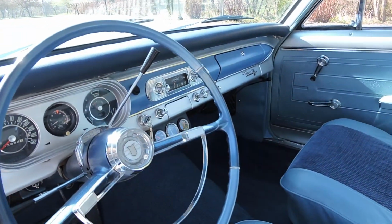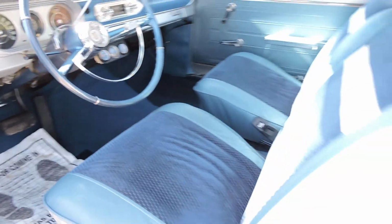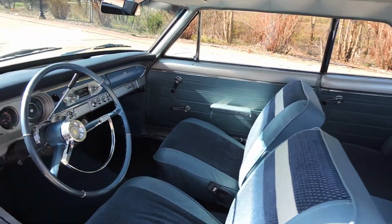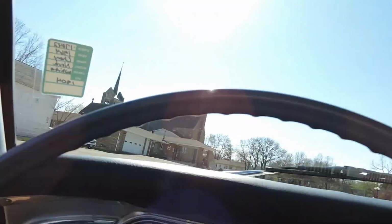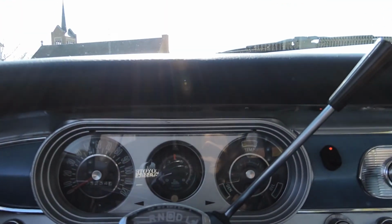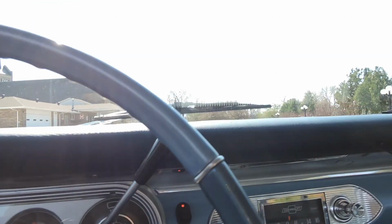It's got its original wheel with factory horn ring, and the horn works. Like I said, there's no disappointments at all in this interior. Very comfortable, very nice. I love the cloth inserts. They're very period correct. The car has 103,234 miles on the body.